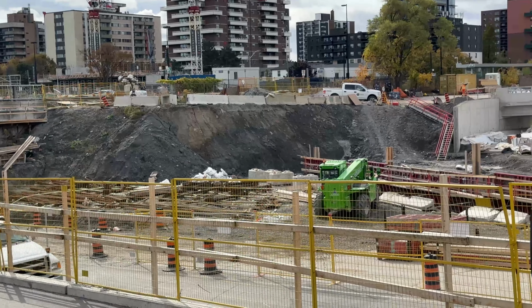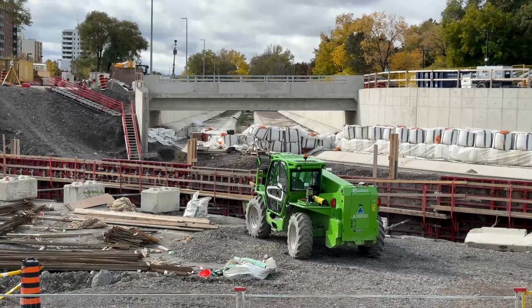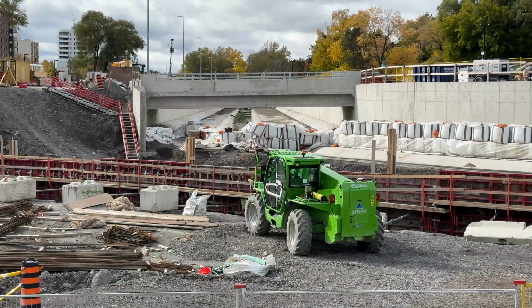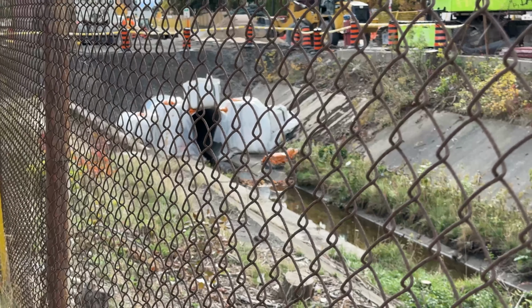So if I look over there, right, you see under that bridge, that does not look like roads. What we saw down by the rail there, it looks like it goes under the bridge. It's clearly a new waterway. It's a drainage facility, stormwater management. So I'm just further north here, and you can see that's what they're building.